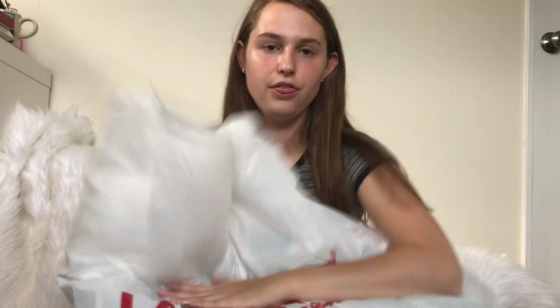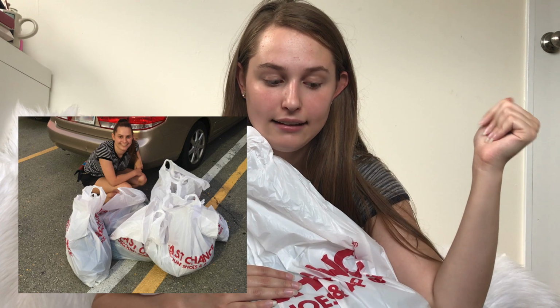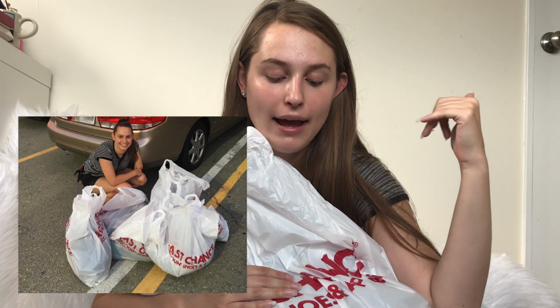Alright, this is the last bag. You should have seen me and my sister walking out of Last Chance. I'll insert the picture I have here of me with all the bags. She had a bag of her own, and then I had like 6 bags. I just double bagged them, after I cut all the tags off, and I just put them back in the bags. I don't even know what I'm rambling about now.